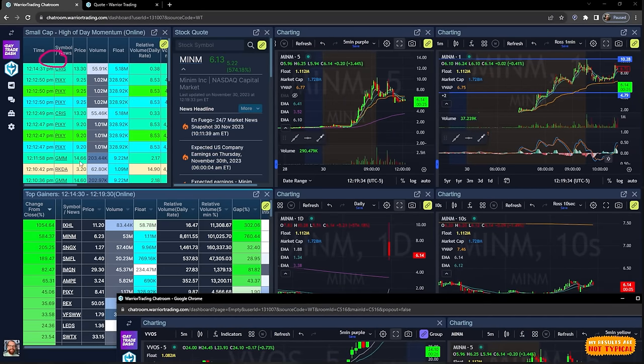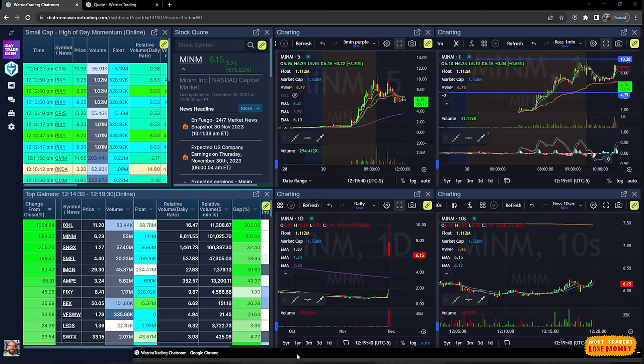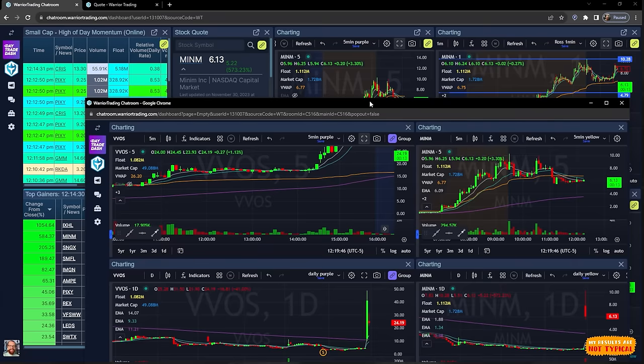Now, I find these stocks using my scanners. These are the scans that I use, by the way. So those of you that want to use these scans, of course, you can use them if you're a Warrior Starter or Warrior Pro member. You can now see them just over on warriortrading.com. This platform is called Day Trade Dash.